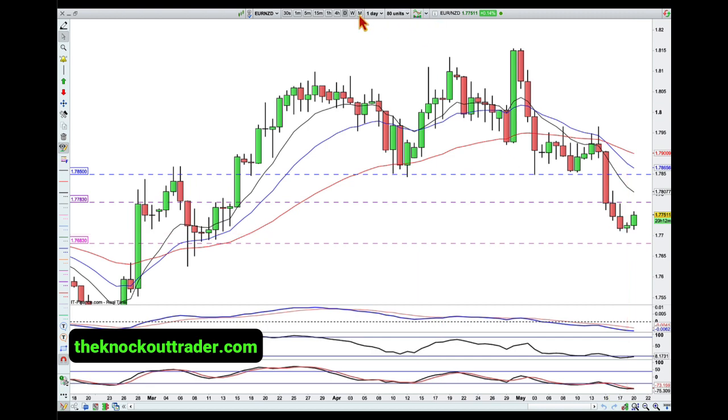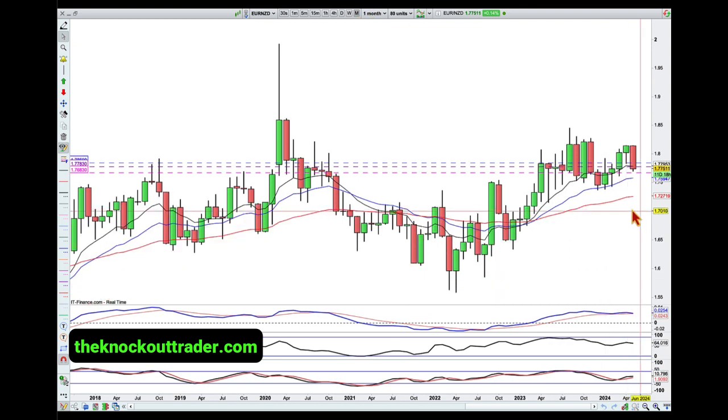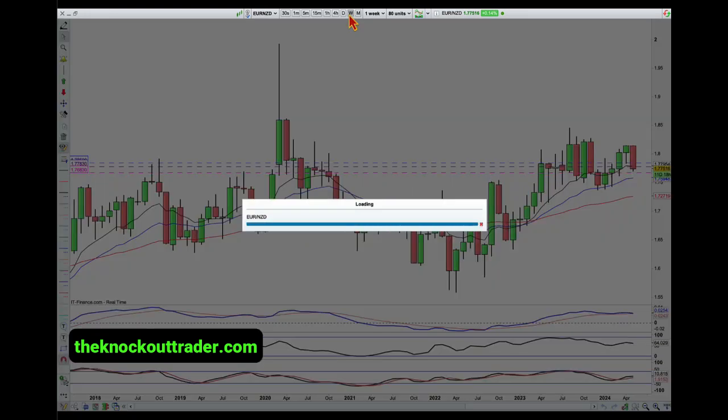Now let's have a quick look on the higher time frame. We can see that we already have a lower high, but we haven't really confirmed a downtrend. This level, in and around the 1.74, is quite a strong level, and really we are stuck here in a range. While looking a little bit more bearish at the moment, it also doesn't have much direction. Let's take a look here on the weekly.